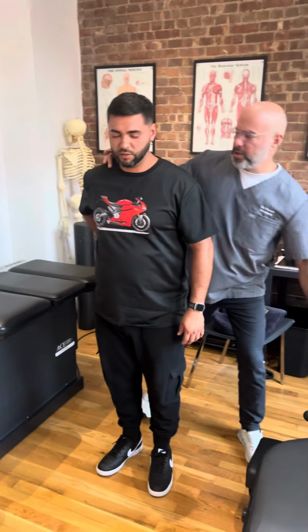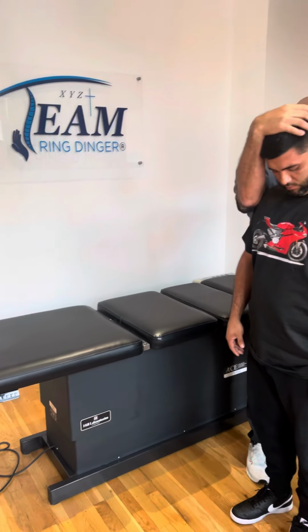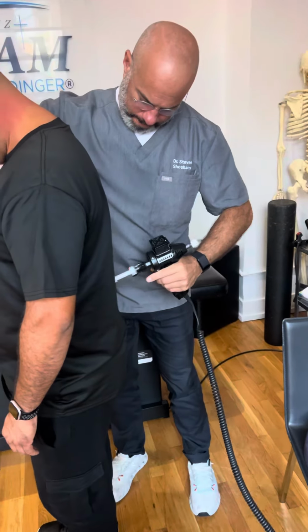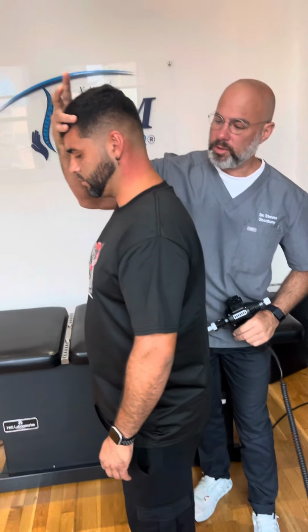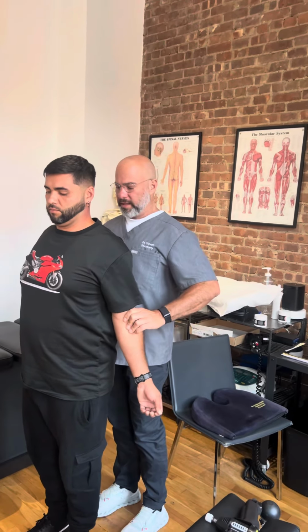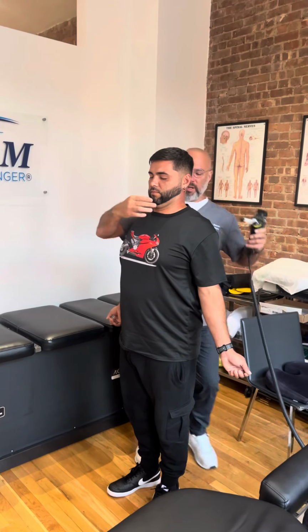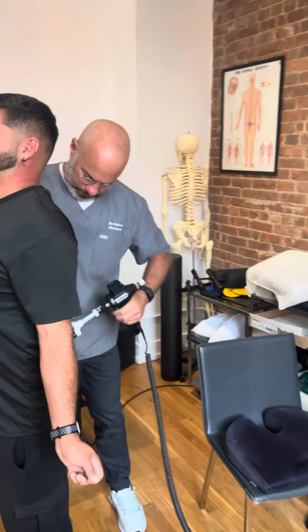Okay, so now I'm just going to do the instrument part. So just bring your chin down. Pull it down. Okay, good. Now what I want you to do is bring your shoulders, elevate them up, back and down, then take your arms and rotate them like this. Keep that. Take your chin and retract it, which means pull it back, really pull it back. Good. So what we're doing here is we're influencing posture through neurology.